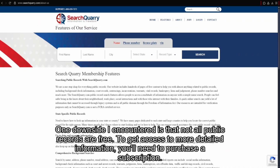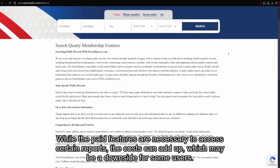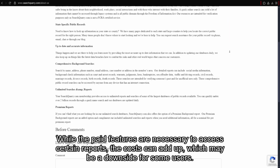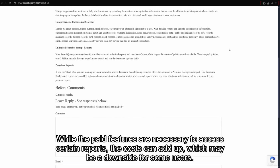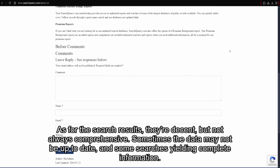One downside I encountered is that not all public records are free. To get access to more detailed information, you'll need to purchase a subscription. While the paid features are necessary to access certain reports, the costs can add up, which may be a downside for some users. As for the search results, they're decent, but not always comprehensive.